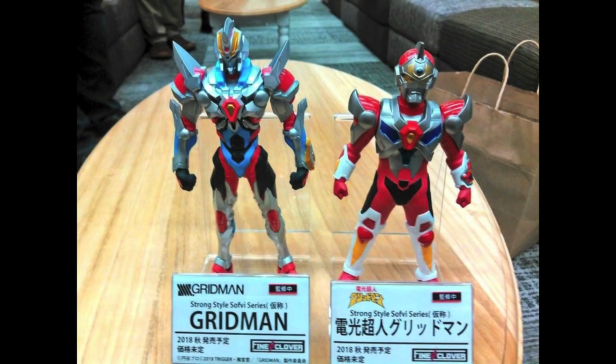So we're already at 11 minutes, so let's end off with some Gridman stuff. I waited till the end here. There was stuff shown at the Hong Kong show and here at Wonderfest, so I want to talk about them both. The first thing I want to talk about is the Fine Clover Strong Style Soft Vinyl Spirits. Soft Vinyl Spirits is Bandai, and Fine Clover is Good Smile.